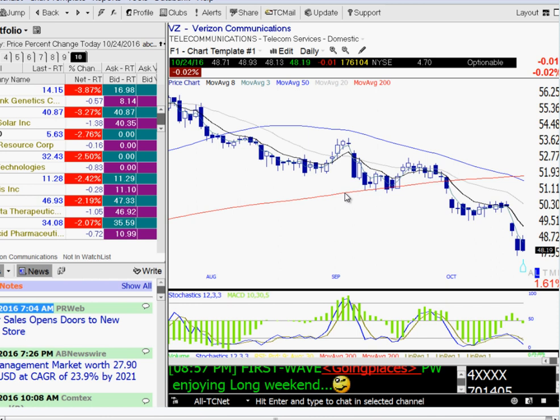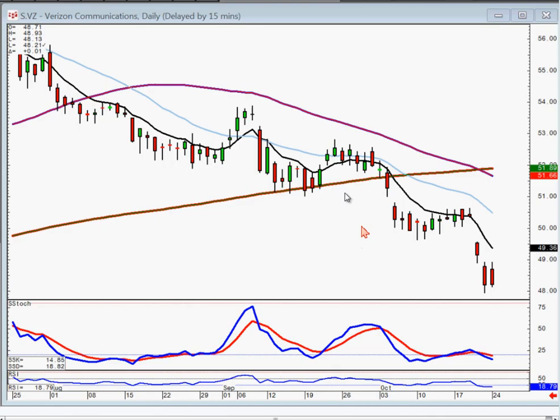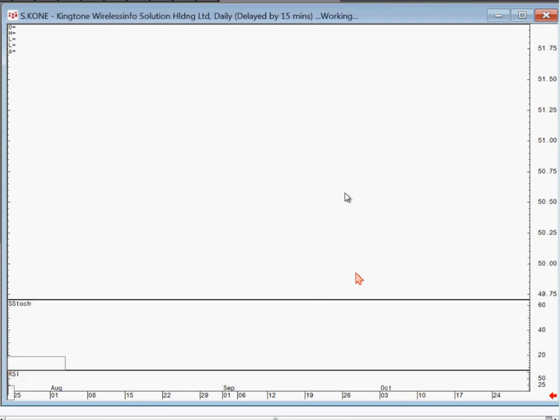They've already got it off. So I thought Verizon beat significantly. So that would create a, if it was gapping up here, that would be creating your kicker type signal.